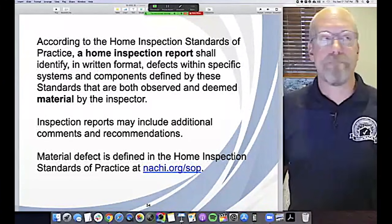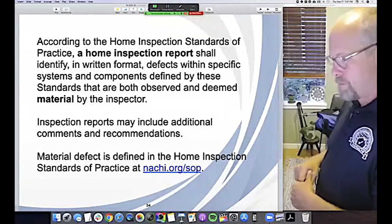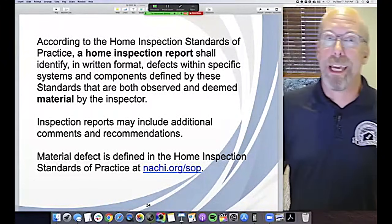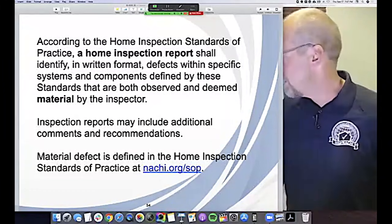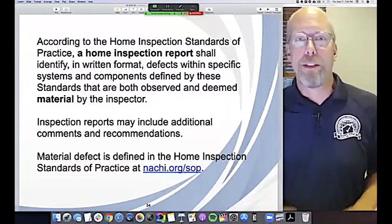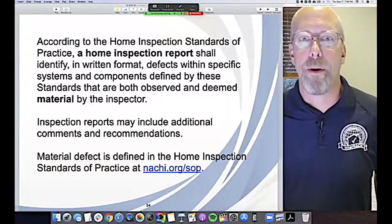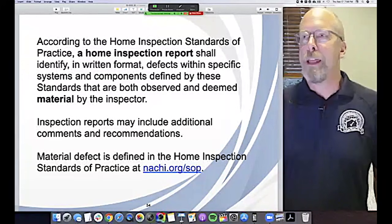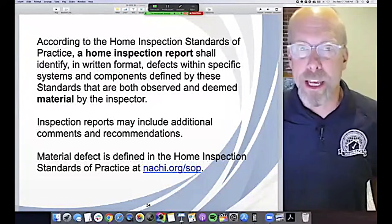There could be a defect in the middle of the wall, right? Underneath the carpeting, that could be a material defect. I have no idea. I can't report upon it because it wasn't observed. Let's say there's a defect that I see. Oh, look at that there. But I don't deem it to be really bad. It's a stain on the carpet. Am I required to report upon it? No. I'm only required to report upon the defects that I both observe and deem to be material. If I can't see it, I can't report upon it.